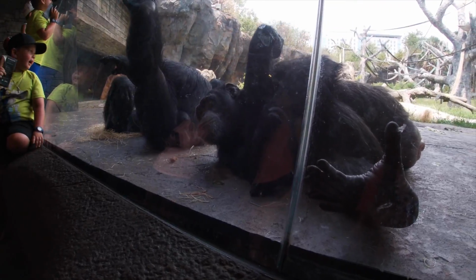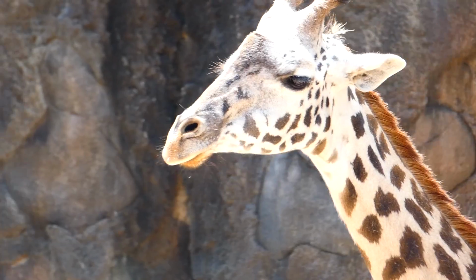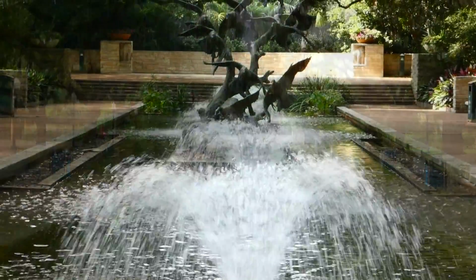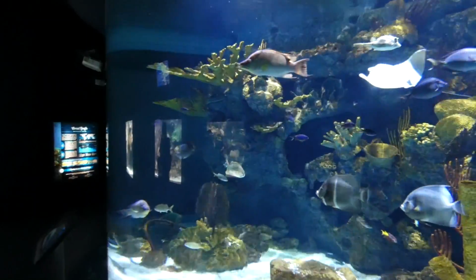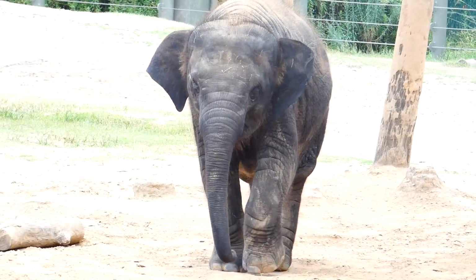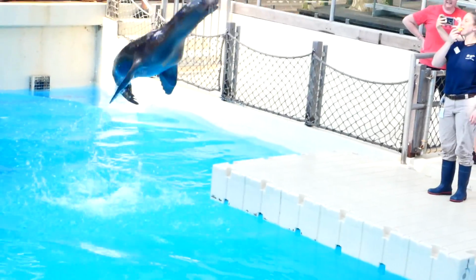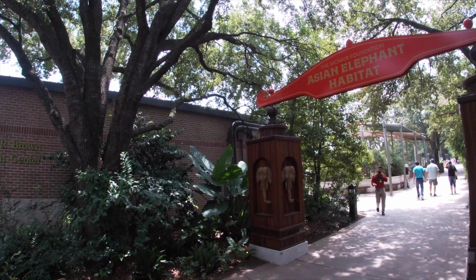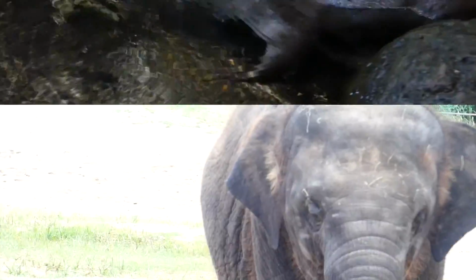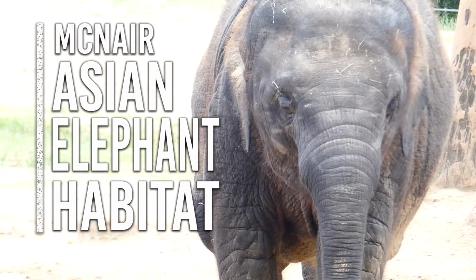I'm 1,000 miles away from home at the Houston Zoo for the first time, and let me tell you, it is beautiful. Just about everything you'd want in 55 acres. An aquarium. It has gorillas, big cats, injured freedom birds, cool-looking trees, and elephants. Besides the sea lions, the very first thing you'd see, well, also after the aquarium and the Natural Encounters building, is the McNair Asian elephant habitat.